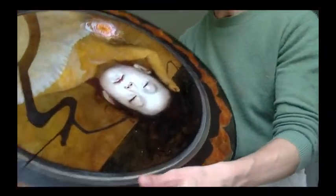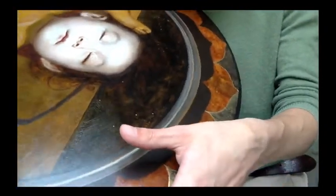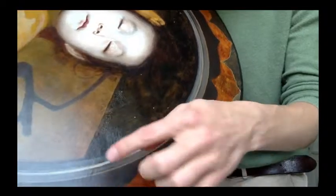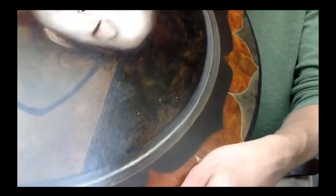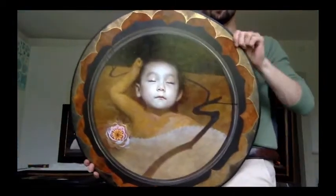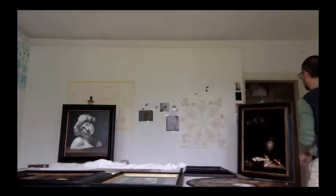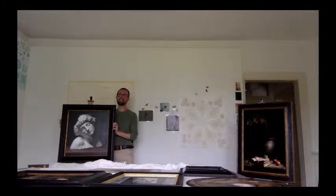There's some things hidden. I don't know if that will be able to be seen a little bit. You can see here I've scratched in leathers and things. And the last one. You probably can't hear me much now, but I'll be back.